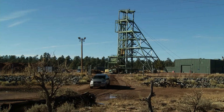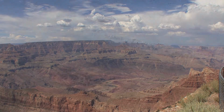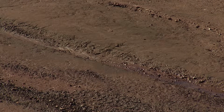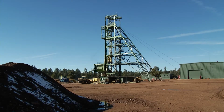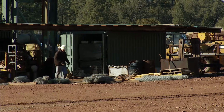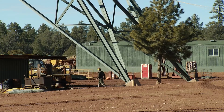The Canyon Mine is located at the end of a dirt road in the Kaibab National Forest, about 6 miles south of the Grand Canyon. Deep below the muddy surface, the earth here is rich with uranium. Today, it's the only working uranium mine on the land surrounding the Grand Canyon. And in fact, no uranium is being extracted yet. Canyon Mine's still under construction. Its existence is a major point of contention between environmental groups, tribes, the mining industry, and local and federal entities.